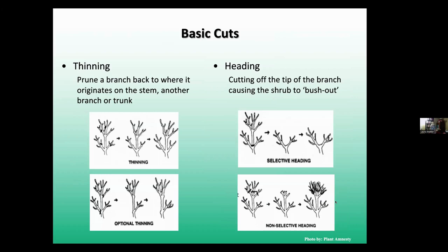So there are basic cuts that we like to teach people. I'm going to just do a time check here. And so we want to be able to thin things, and we're going to prune it back to where it originates on the stem or a branch or a trunk. And we're trying to make the plant overall just so more open.